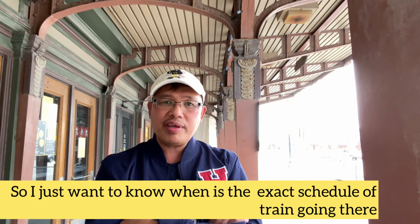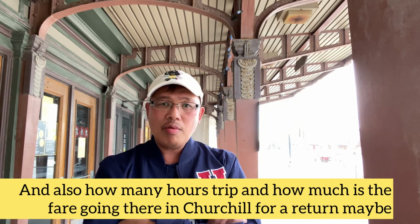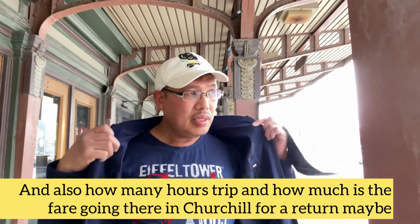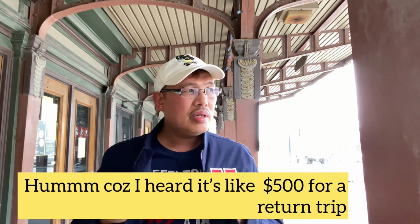The schedule of trains going there, also how many hours and how much is the fare going to Churchill for a return, maybe, because I heard it's like $500 return.